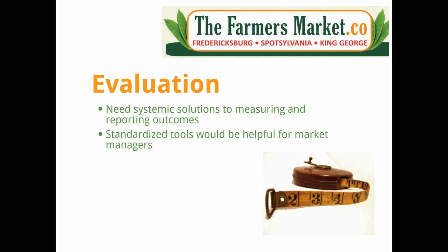And I think it would be very beneficial if there were some additional solutions out there for market managers. The work tends to fall on us, and maybe we don't have economics degrees or research degrees. So if there were some additional tools that could provide a more consistent evaluation across grantees, that would be very useful. Some of those standardized tools that we could just pull upon instead of having to create our own. But overall, evaluation has helped keep us on track.